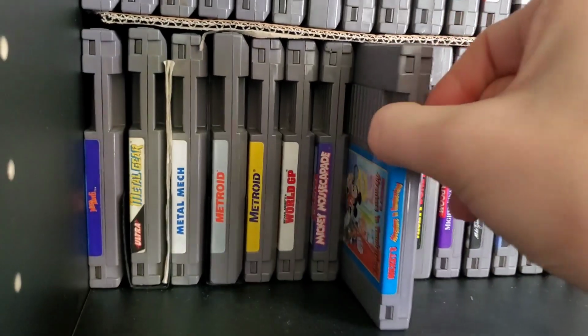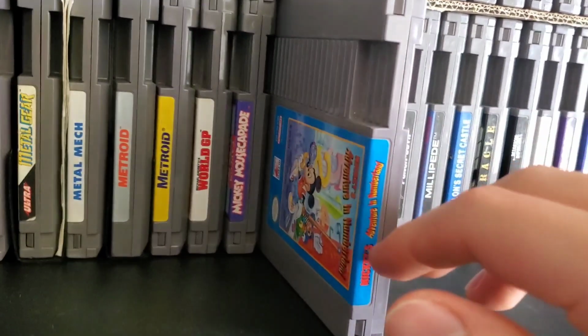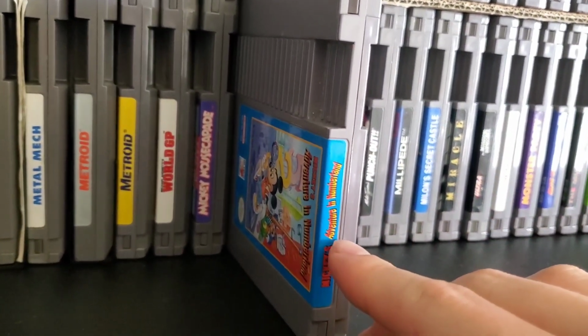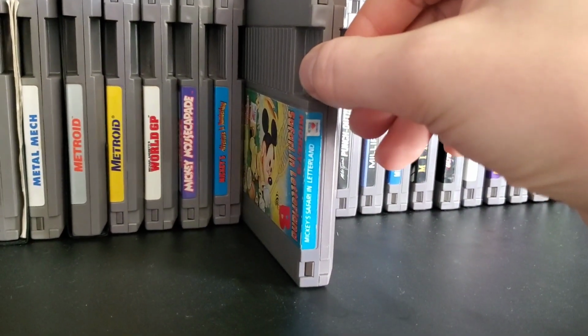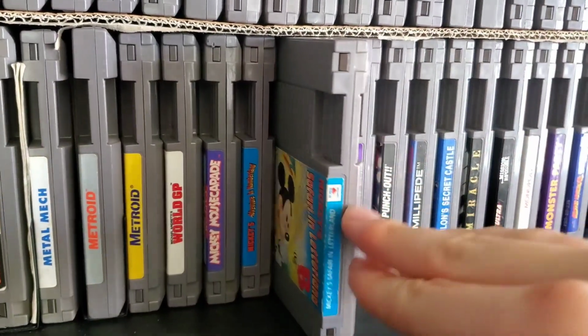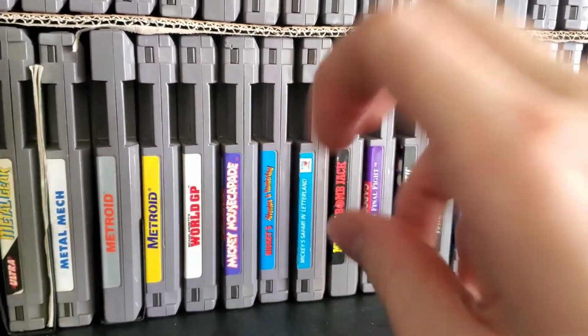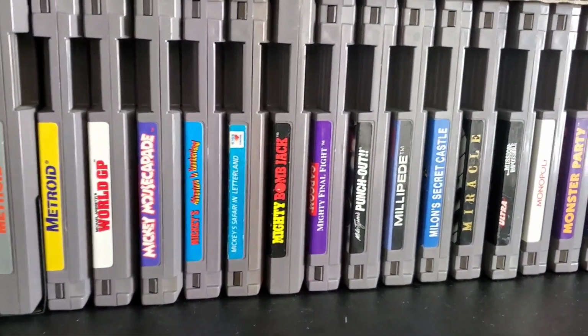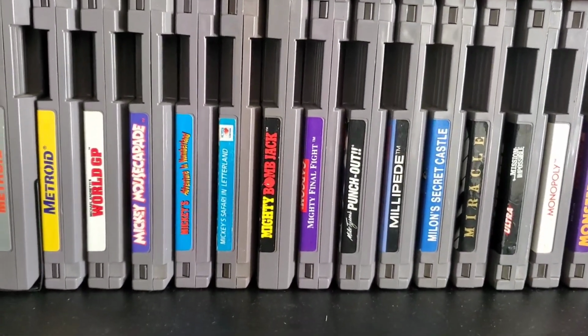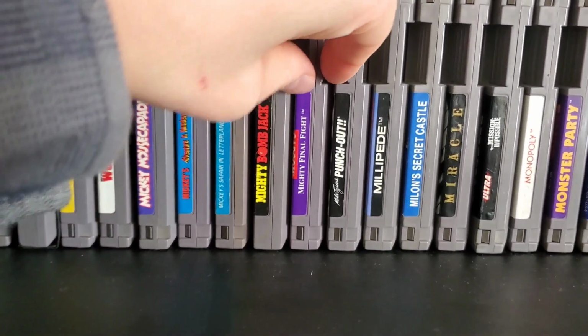I have two Mickey Mouse educational games that are pretty rare. Mickey's Adventure in Numberland and Mickey's Safari in Letterland. If you guys aren't noticing a pattern already, a lot of these educational games are pretty hard to find because nobody bought them. So they're released in a very limited quantity.